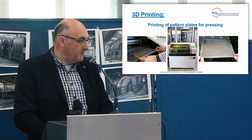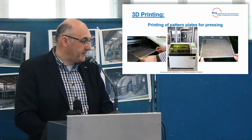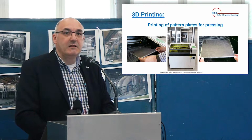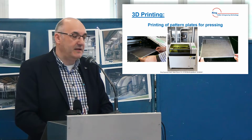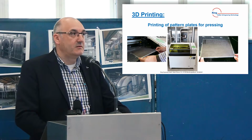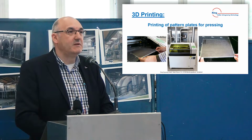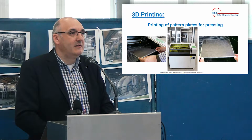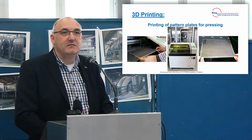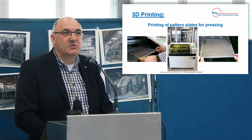In the center of this next picture, you can see the 3D printer used to print our embossing plates, which can be used later for pressing patterns on your material. Also, I have here 2 or 3 embossing plates for you to look at. If you are interested, you are invited to take a closer look at them in a few minutes. Of course, the lifetime of these laboratory worktops cannot be compared with a steel roller or steel plate. But it is really sufficient to see the first pattern results.